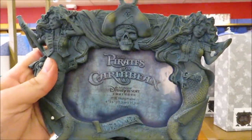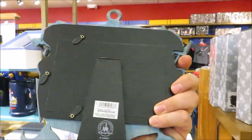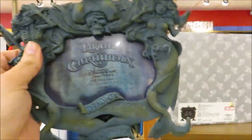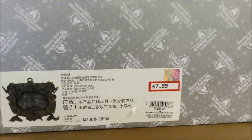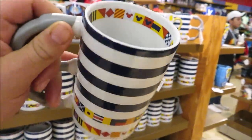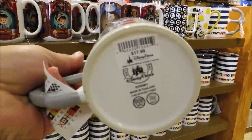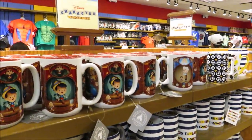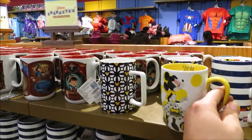And these really cool Pirates of the Caribbean picture frames are back in stock. These sold out a while ago, but they were very popular. Now they're back because they're such a good deal. It's only $7.99. And a new Epcot World Showcase mug. Originally $17.99, but all mugs are $5.99. That's a great deal. Oh, that's cool.